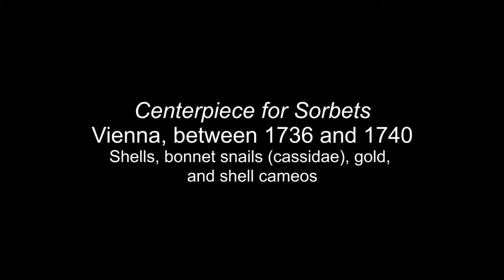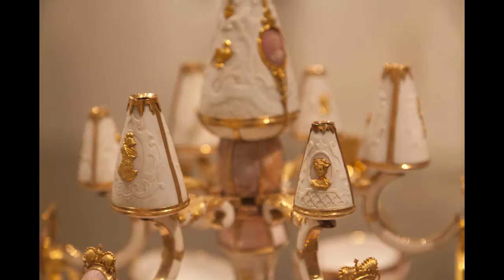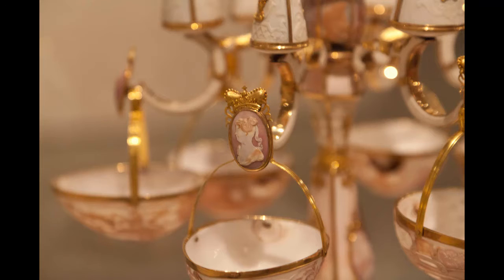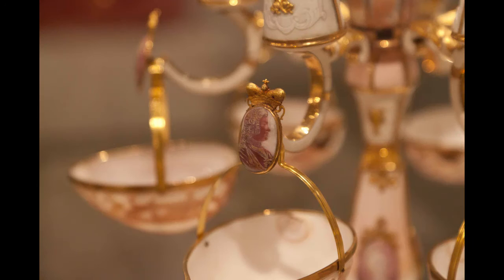Of course, it's gold in the base and everything, but the whitish material you see is made from the shell, and even the shells are carved from the outside with various motifs, with ornaments, and those individual vessels were made to hold sorbet, ice cream, in a vegetable form, so colored ice cream, so the court people could just take them out and enjoy a piece of ice cream.